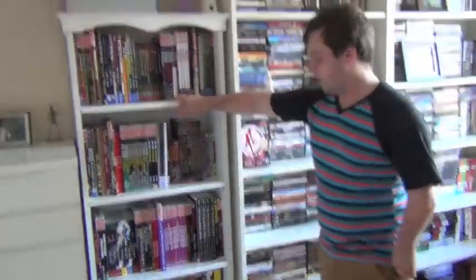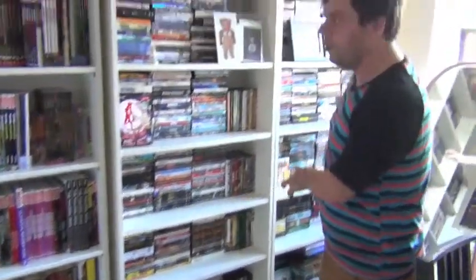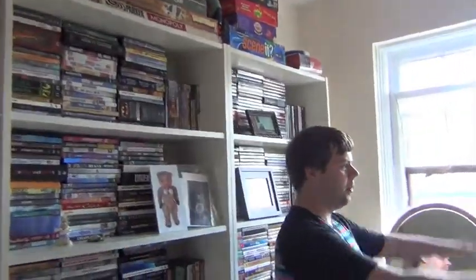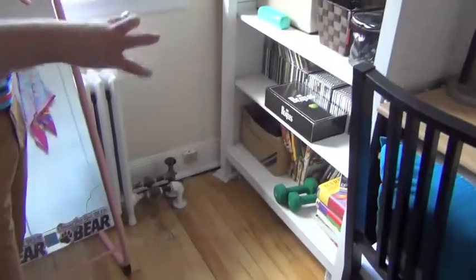So we have my comic books, some other books down there, all of my movies and things like that. We have board games up there. This shelf is filled with more books and CDs, video games, bunch of different things.